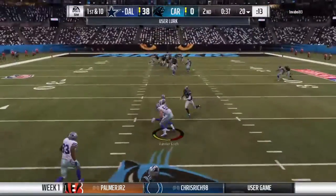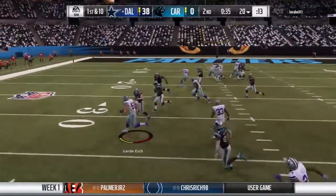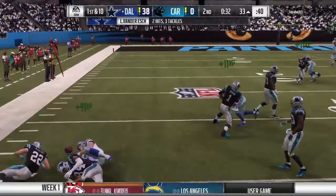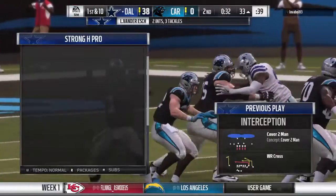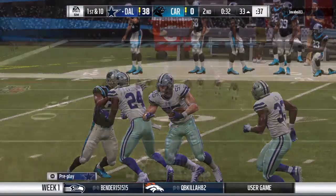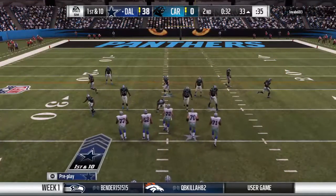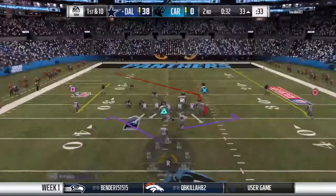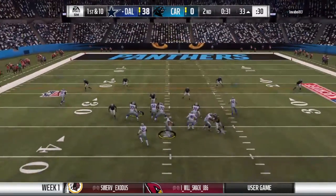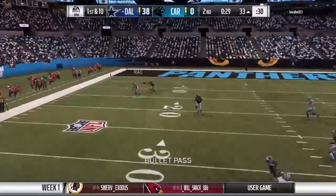And now here is another interception. Picked off around the 41. And he's able to get it back to the 33-yard line. What a nightmarish game he's having now. 6 interceptions that he has thrown. Absolutely unbelievable, isn't it? Hard to believe we're watching this and have seen it, but it just talks about the game of football. It giveth and it taketh away.